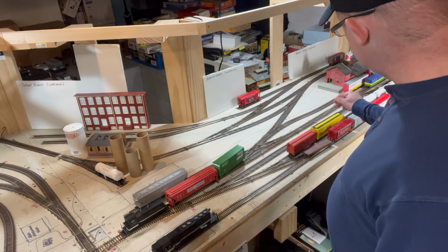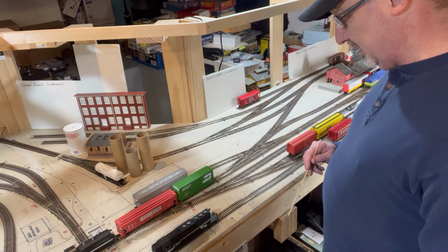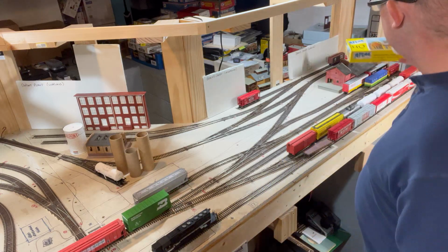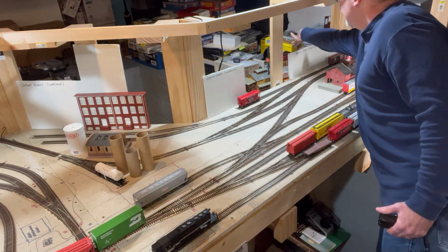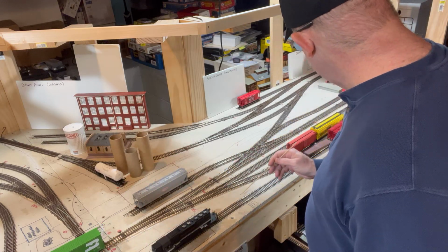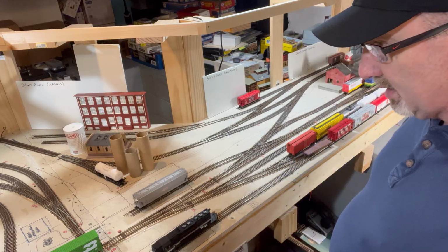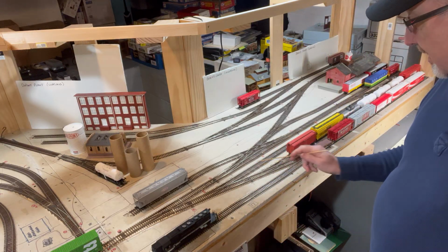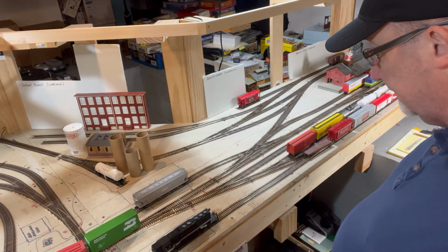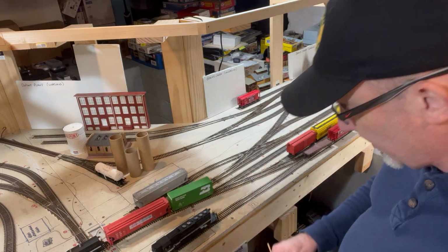I think we go ahead and stuff these. Can't do that either. Here's what I'm going to do. I'm going to go ahead and stuff these on the outbound track, arrival departure track. Yep, I knew it was going to do it right there. Boom.